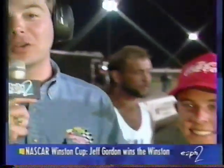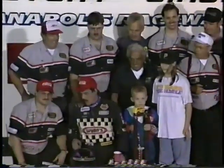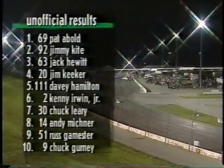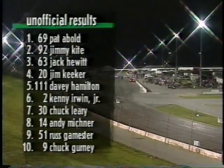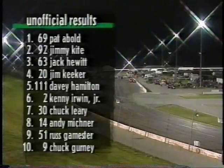Pat Abold was long gone by the time this young man got a chance at him, but a good run for Jimmy Kite. There are some very good young race drivers coming up through the USAC ranks, and that boy is one of them. That is Jimmy Kite. Take a complete look at the rundown here. Abold wins it from Kite. The veteran Jack Hewitt had to settle for 3rd. Keeker, the pole sitter, winds up 4th. Hamilton 5th. Kenny Irwin Jr., who looked like he was going to clean all their clocks tonight, settled for 6th. We'll take a break and be right back.